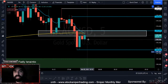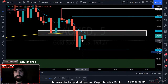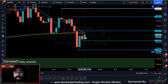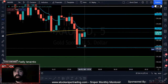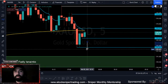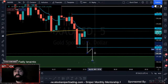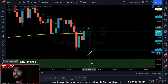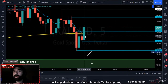If price continues bearish, it's got to start breaking here. Coming down, testing this support, breaking it, maybe retesting, and if it does, you have your continuation to the downside. That's if it continues bearish. What gold looks like it's doing is starting to reverse, with some momentum bouncing out of that 1791 area.